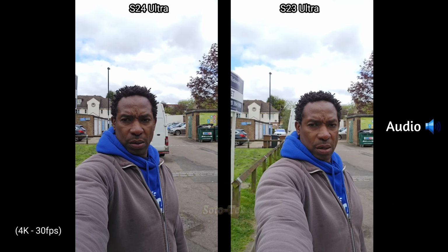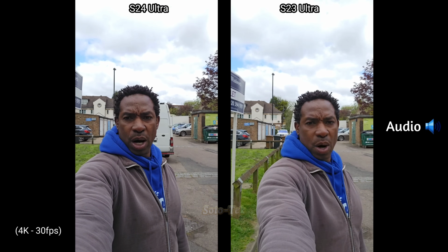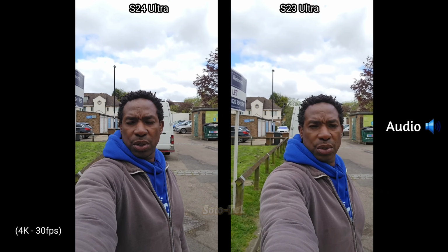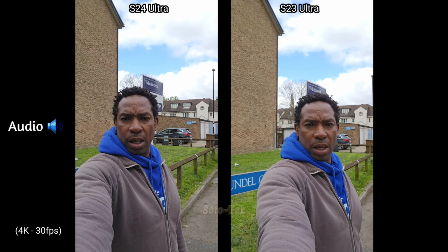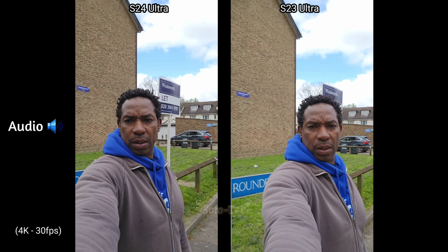Let me keep panning around. Let's check here for a while. The dynamic range, nice skies, clouds, a little bit of a blue sky. Let's check here. And let me stretch my arms a little bit more.